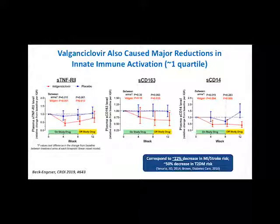Now, in preparation for this trial, Peter Hunt went back and generated some of the soluble markers, like soluble TNF receptor 2. Remember, that's one of our primary, but also CD163, which was associated with arterial inflammation, and CD14, which is another marker of monocyte activation. And basically, as you can see, all three of them were significantly lower in valganciclovir-treated people, and some of them remained low even after stopping antiretroviral therapy.